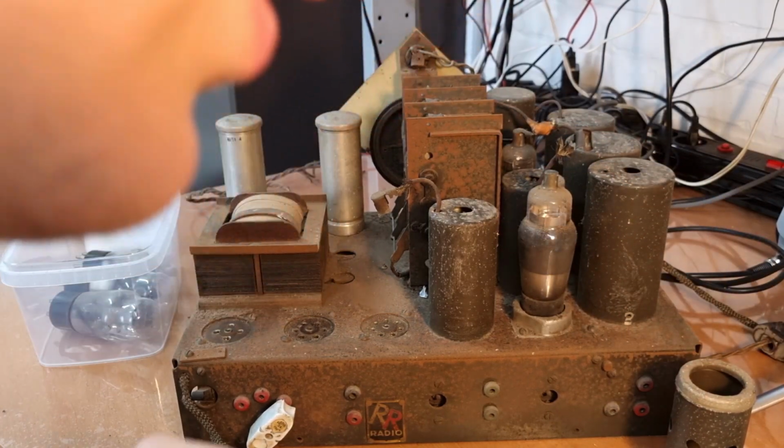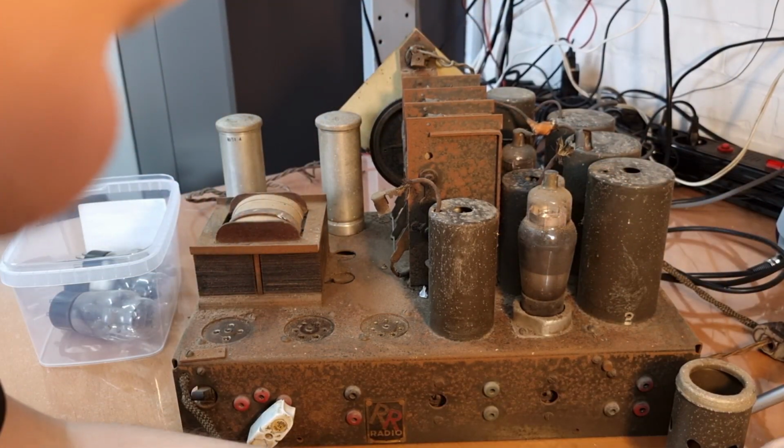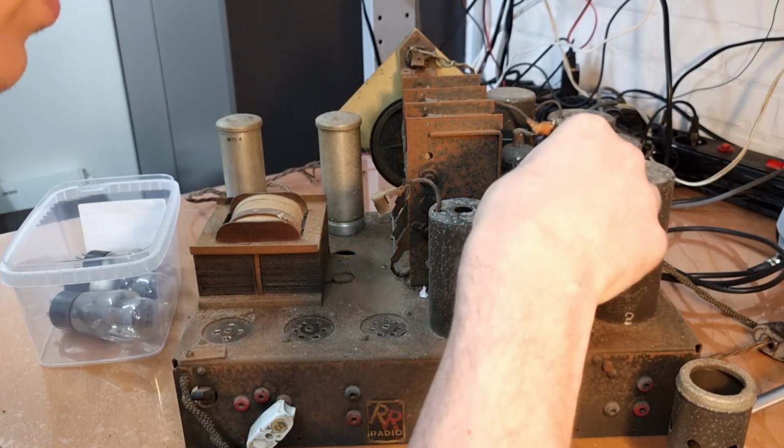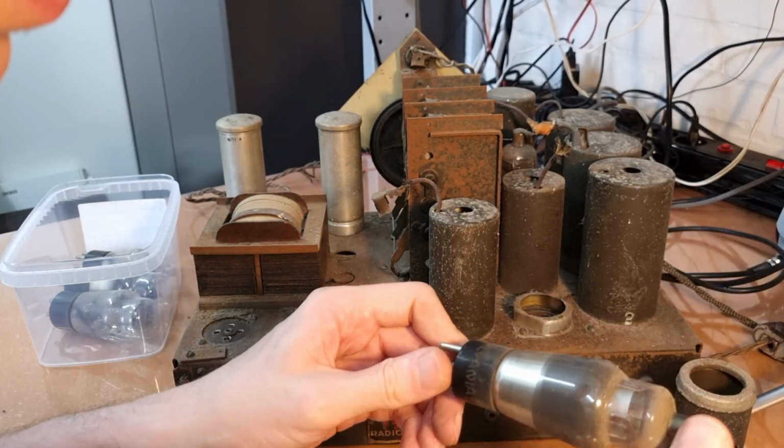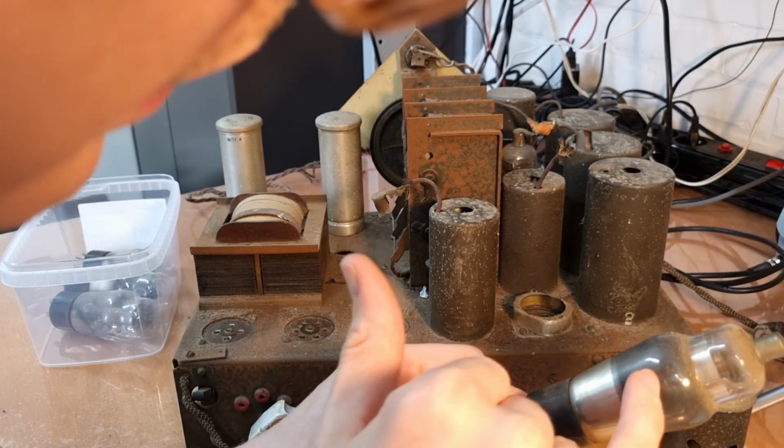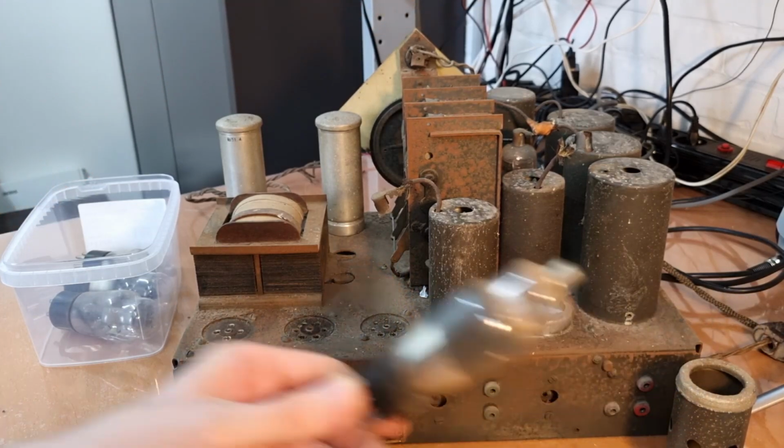Okay, then this one should be the 58. Yeah, 58 indeed. There is a mark on there. Good.